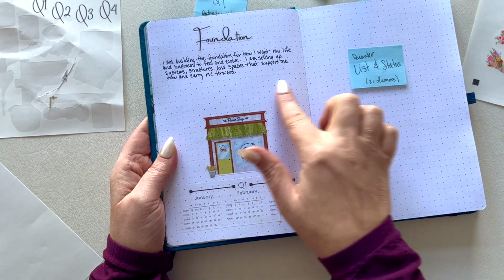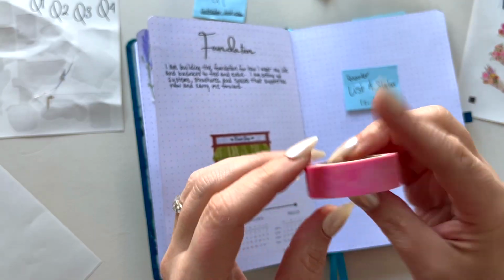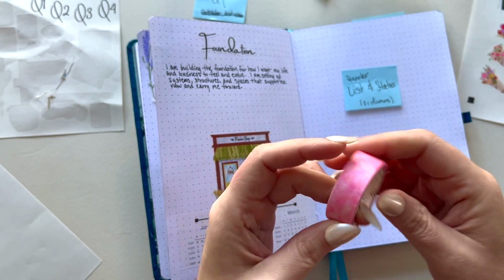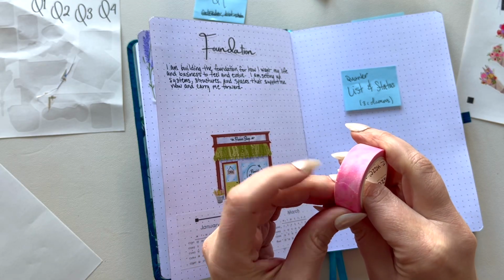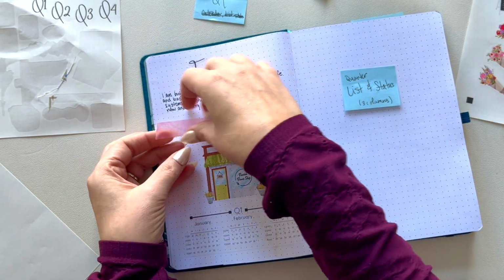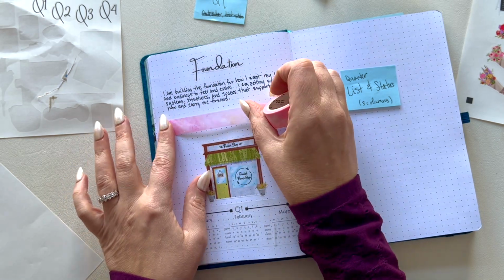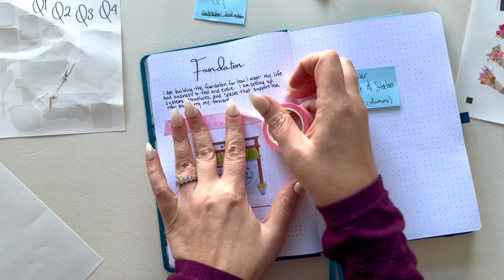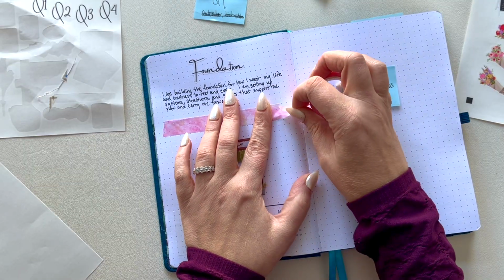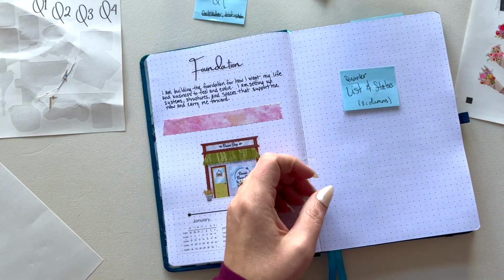I'm thinking maybe a little washi tape or something. Let me take a peek what I have. I have this washi here. I don't know where it came from, so I can't tell you where to order it. If you like it, I apologize for that. It's just like a pink marbled kind of color. And because it's a little bit off center, maybe we'll put a flower over here.